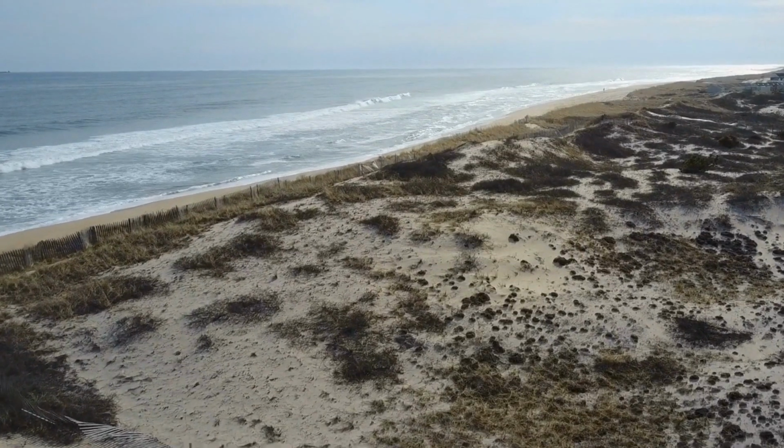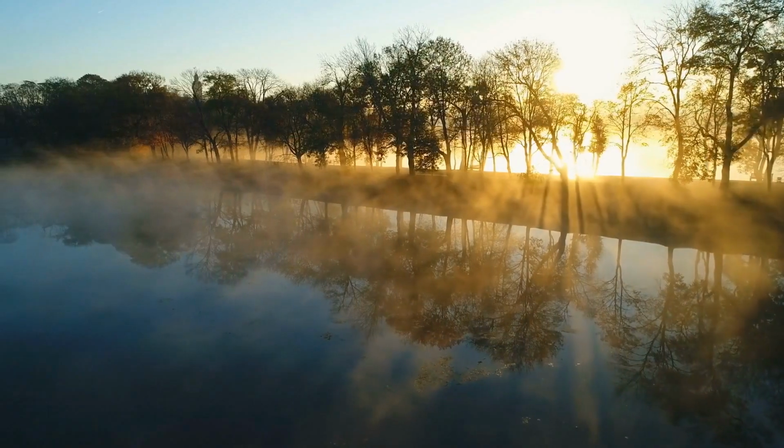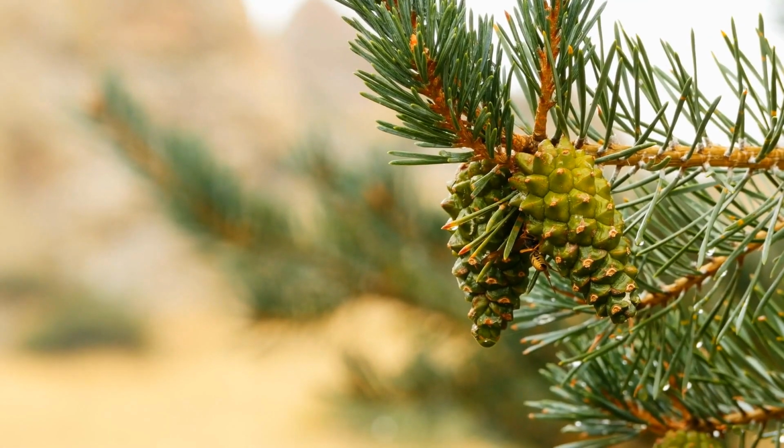This dusty, sandy land is as unfriendly to ships as it is to trees. There's reportedly a single tree on the whole island, and it looks a lot more like a bush. It's actually a pine tree.